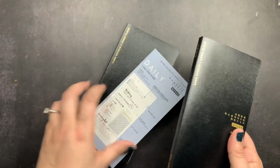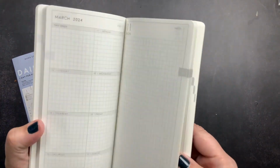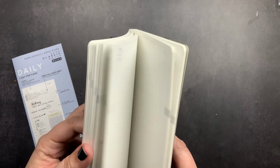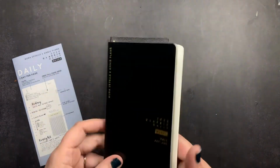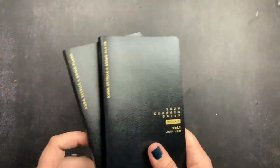So the book 2 looks just like the book 1, just different months, but that's how it's set up. And this is going to be one of my everyday carry options for 2024. This is actually the last planner I was waiting for, so now I can do my everyday carry video for you guys and show you guys everything I'll be using in 2024 for everyday carry options.